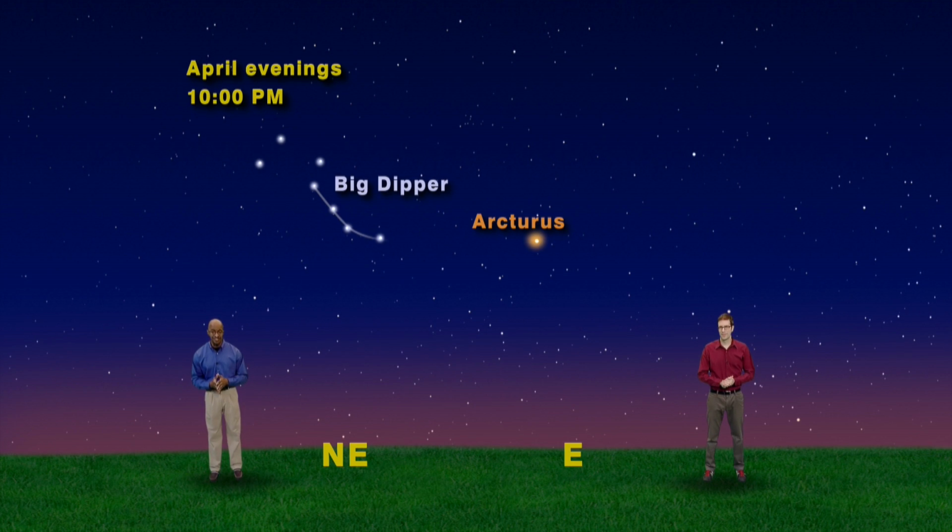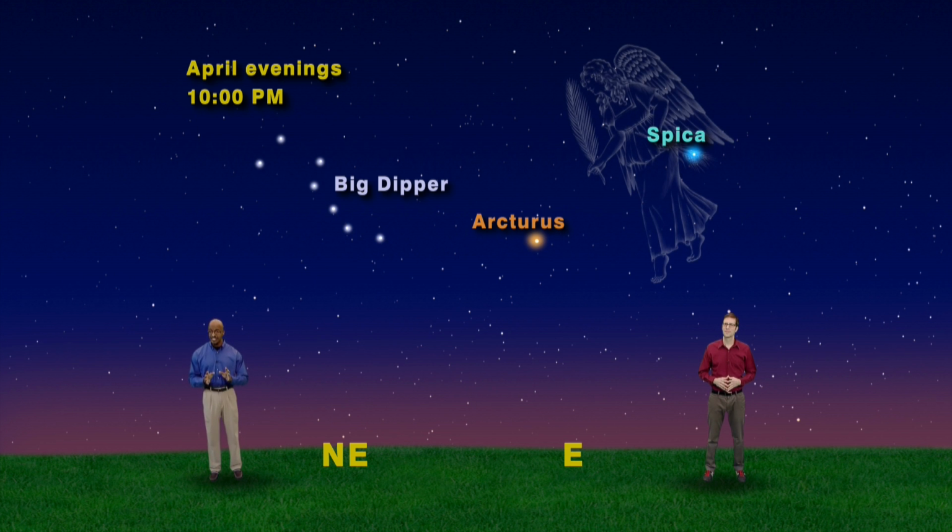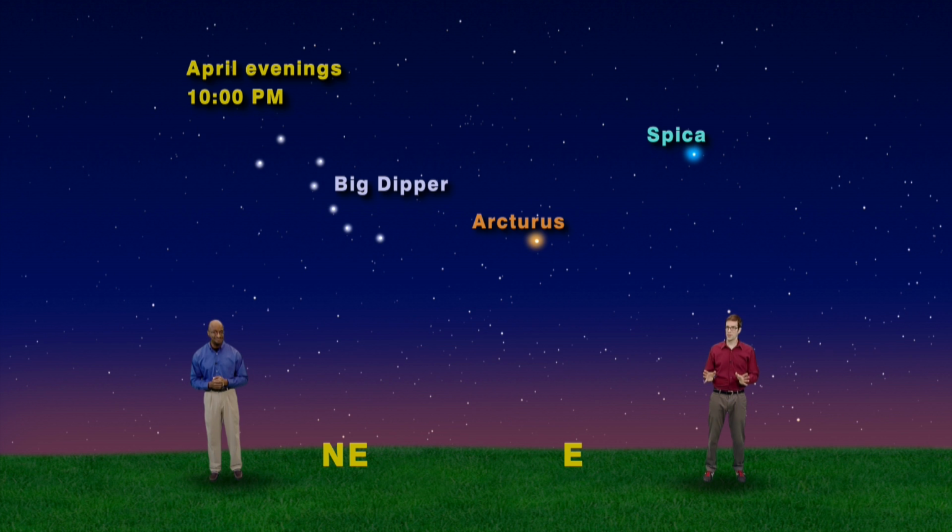After you arc to Arcturus, keep going. Straighten out the arc a bit and you'll run into a brilliant blue star called Spica. Spica is the brightest star in the constellation Virgo the Maiden. She's standing upright and covers most of the eastern sky. Do you have a catchy saying to find Spica? Of course. First follow the arc to Arcturus, then hit a spike to Spica. Wow, that's a lot less catchy. Yeah, I know, but maybe it's so bad that you'll remember it.